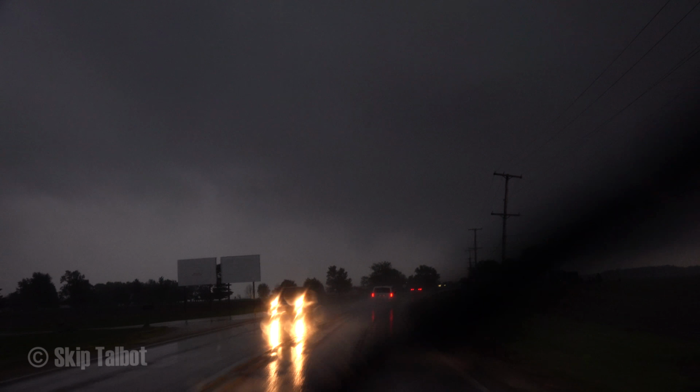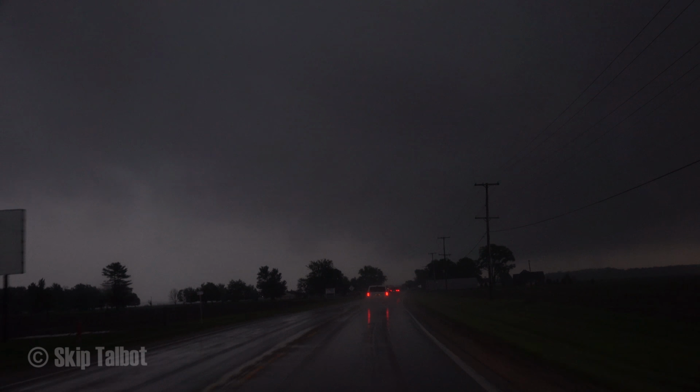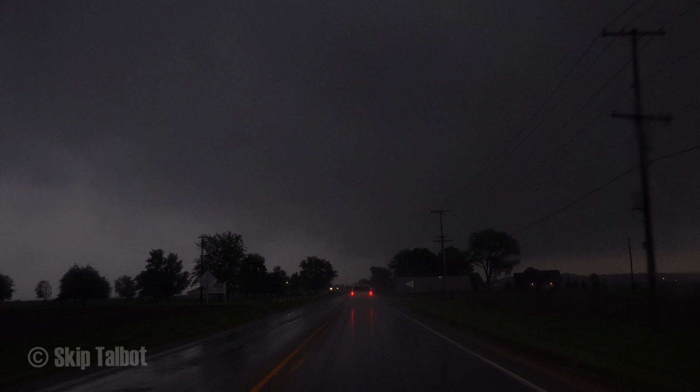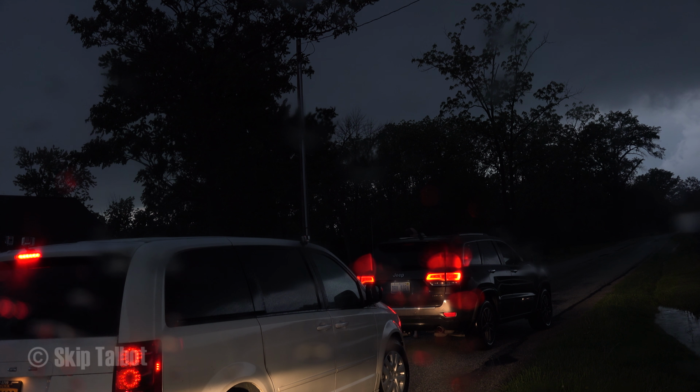Guys, I just observed a tornado to the west of our road here. It looked like a brief tornado. I also saw a snaky rope very briefly. I thought it was from a smokestack, but five seconds later I didn't see anything. It was gone.